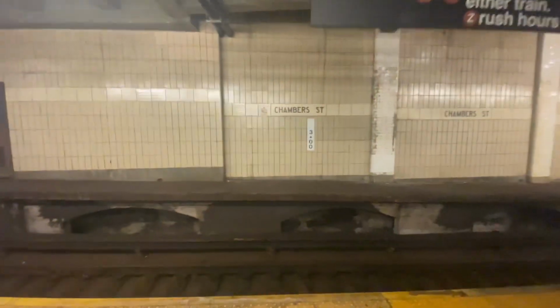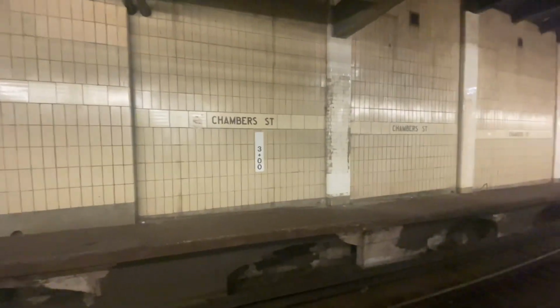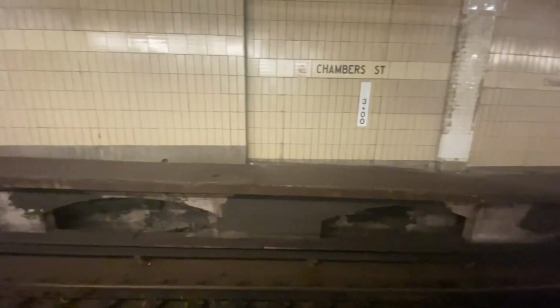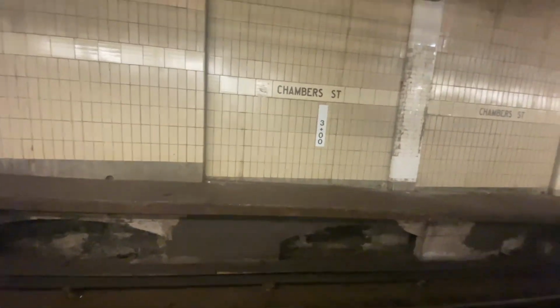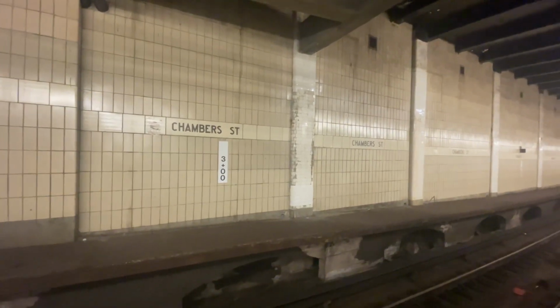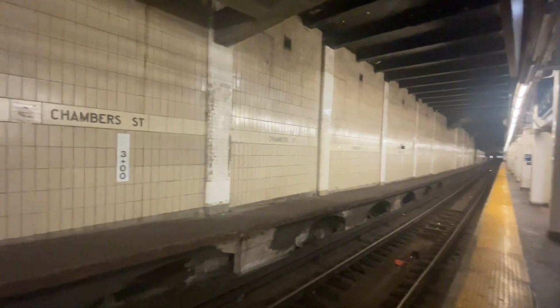This platform here has also been closed down, as you can see, but this time they've hidden it a lot better. You can still see the little platform itself, but the walls and everything around them have been closed off by, you guessed it, a ginormous wall.